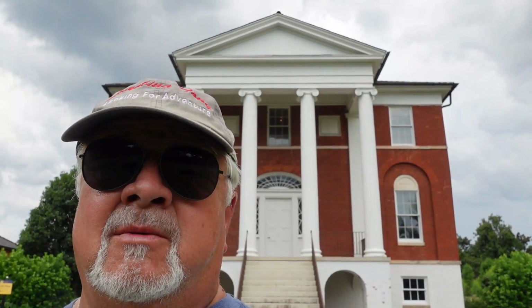Today the road brings me to Columbia, South Carolina, and I am standing in front of the Robert Mills house. Robert Mills was America's first trained architect. If you haven't heard of Robert Mills, surely you've seen some of his work. A lot of the buildings and structures all across the United States were designed by Robert Mills.